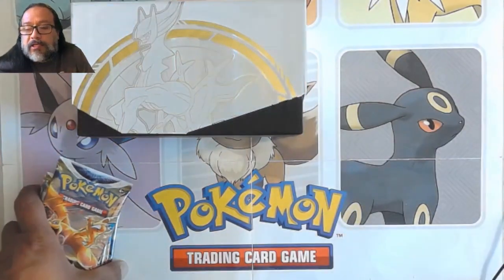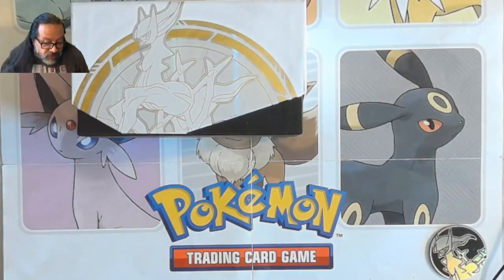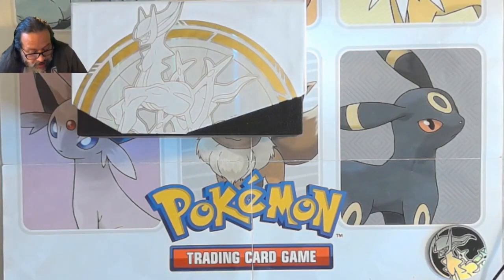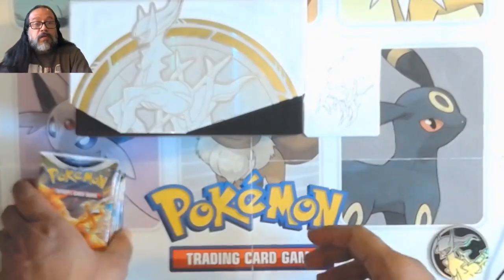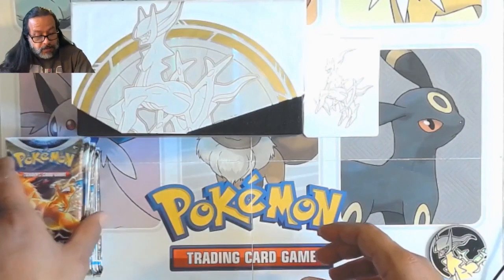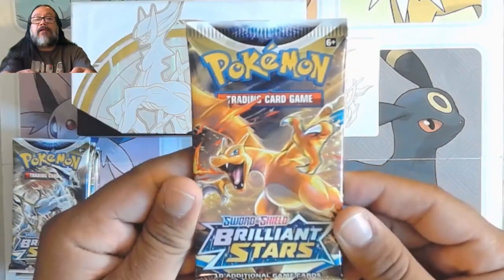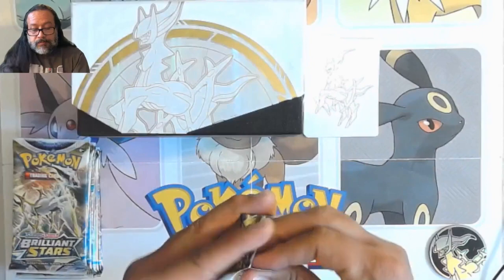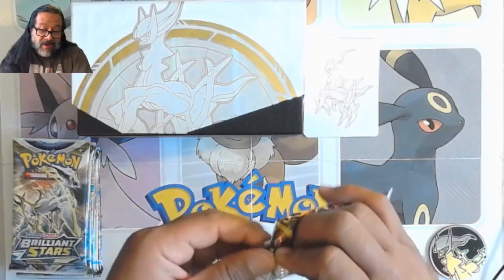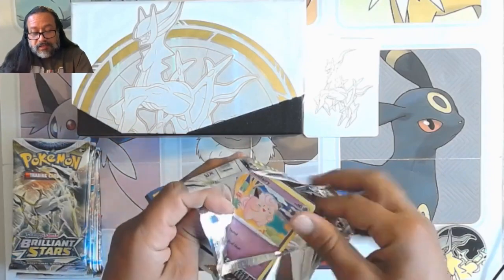So it's possible that while I am excited about opening this Pokemon Center exclusive ETB, in the end I might end up a little disappointed, but we don't know. We'll see. Okay, let's keep the packs right here. I'm just going to open them in the order that they were placed. I'm not randomizing it, just however they stuffed them in. Here we go. These are my first. Here's hoping that we get some good stuff.